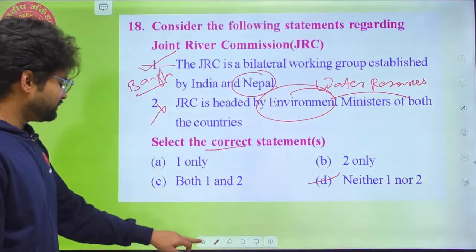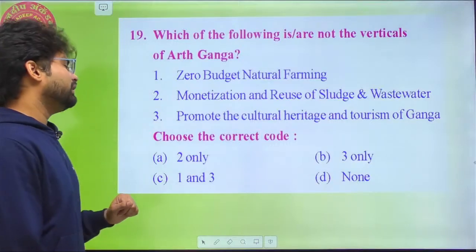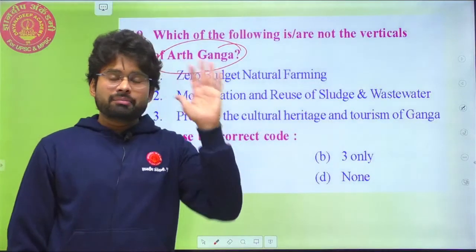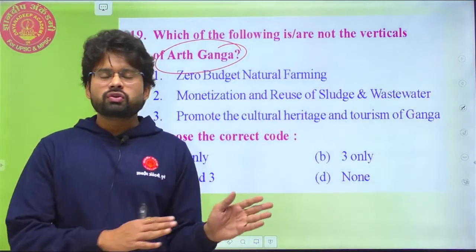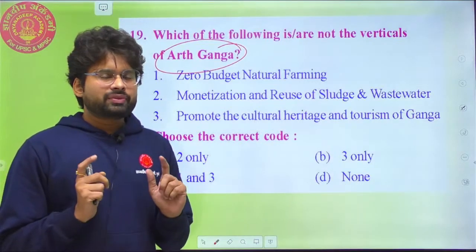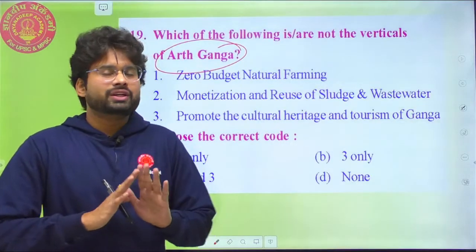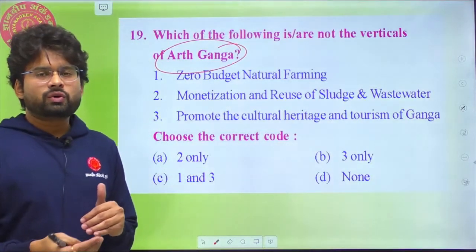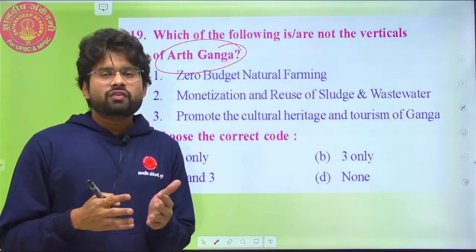Okay. Now, which of the following are not verticals of Earth Ganga? A very visionary program launched by the Indian government, again just like Namami Gange. The Prime Minister recently declared that we should move from Namami Gange to Earth Ganga. Namami Gange was regarding the cleaning of the Ganga basin. Now the major work has been done, so we should move to the next phase of that program, which is called Earth Ganga, a very visionary and important model in the area of sustainable development.